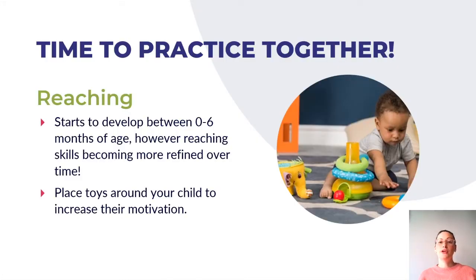Okay, now look at reaching. So again, let's watch the video together, pause the video, and practice yourself at home. So reaching is going to be working on those fine motor skills, and that tends to develop between 0 to 6 months of age. And again, it becomes more refined over time. So as your child has more practice, and as they get stronger, you'll see those skills improve.